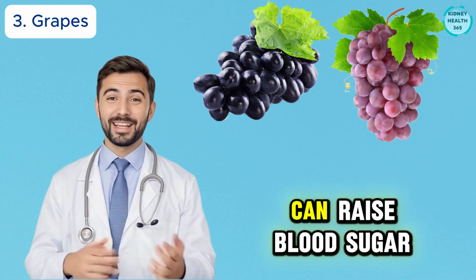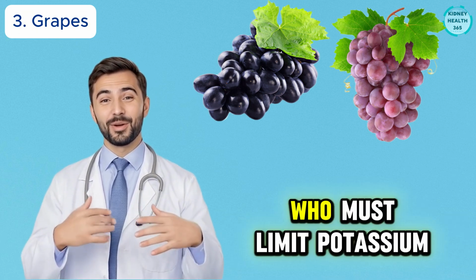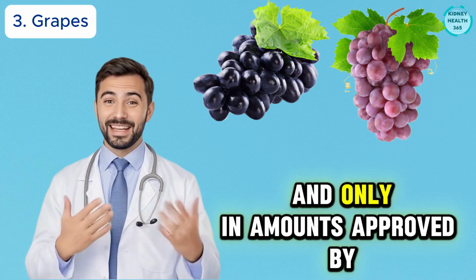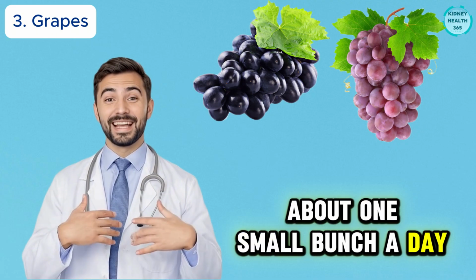Even though grapes are a healthy choice, portion control still matters. Eating too many at once can raise blood sugar, which is especially important for those with diabetes. And for people with advanced kidney disease who must limit potassium, grapes should be enjoyed carefully and only in amounts approved by their doctor.